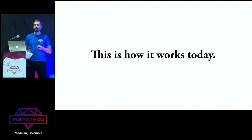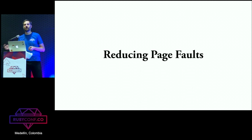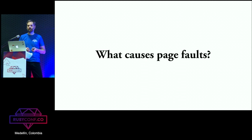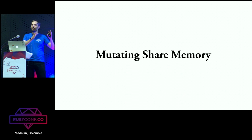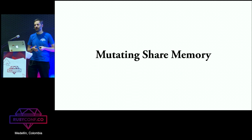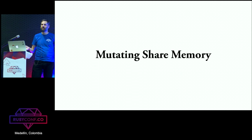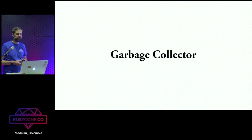So what I'm interested in doing is reducing page faults, these faults that happen at runtime in the child process. Now, what causes these page faults? The thing that causes page faults is mutating shared memory. Anytime we mutate that memory that the child processes are pointing to, we get a copy. So what mutates shared memory? Very frequently, it's the garbage collector.